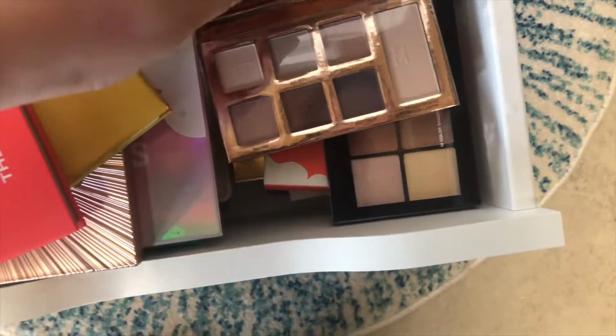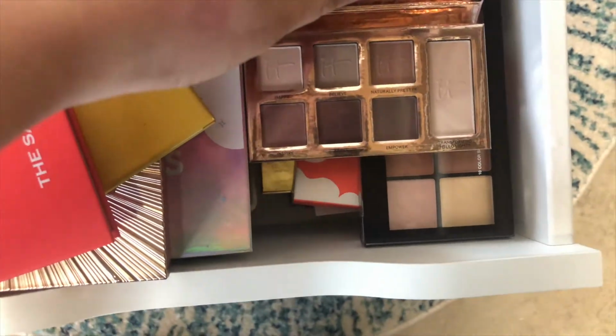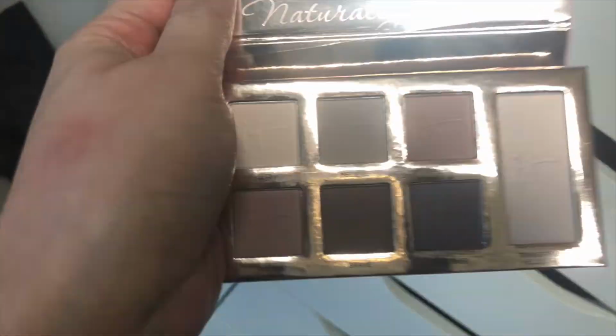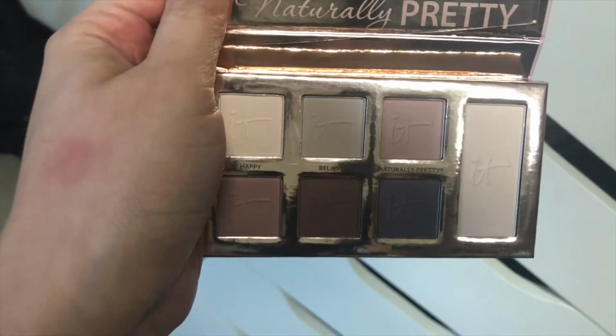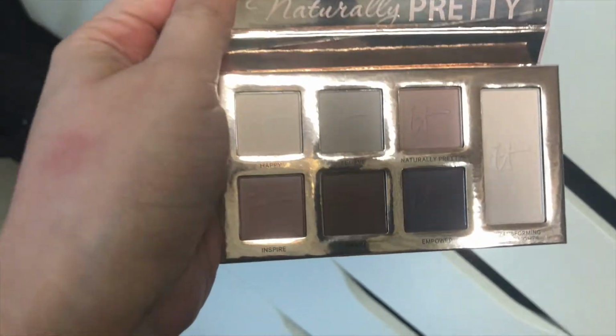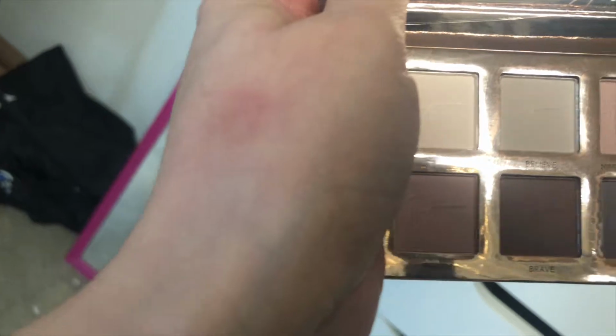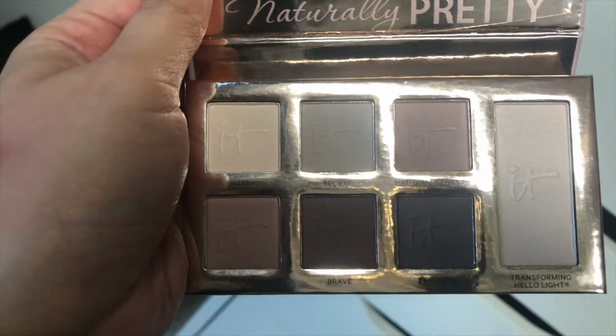Come on, open up. Oh, that looks nice and simple. Bring it closer. Bring her into the light. Oh, wait, hold on. Okay, let me fix this here. Okay, now we can see. Oh, that's pretty. Let's see, are these all mattes? Yeah, they look to be all mattes, except, oh, Transforming Hello Light.